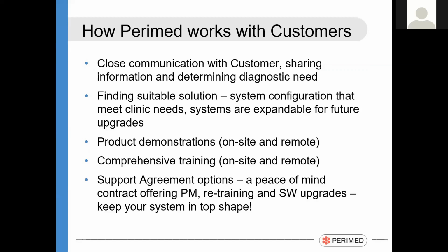Finally, we have a support agreement option, which is a peace of mind contract. And this includes preventive maintenance. We have retraining or refresher training modules. It includes free software upgrades, and this is a way you can keep your system in tip-top shape throughout the life of the equipment.